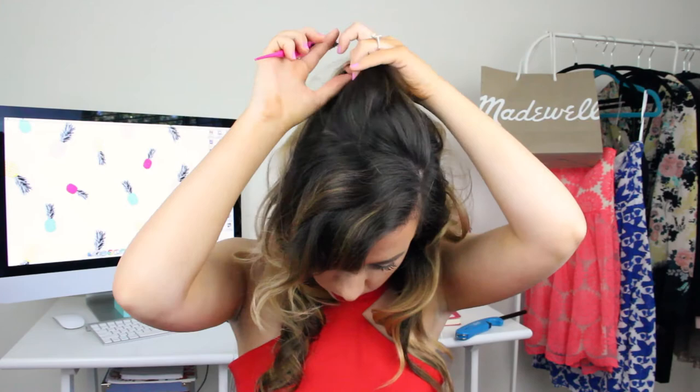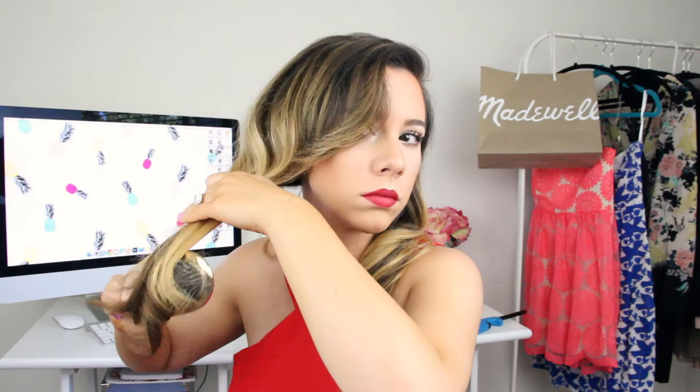Now this step is optional, but I do like more volume in my hair, so I tease the crown just about 3 inches into the crown of my head. I just tease lightly just so not to damage the hair. And then I brush everything out. Lightly spray the bottom of my curls with some Garnier hairspray. It doesn't really matter what kind of hairspray as long as it's just set in place.